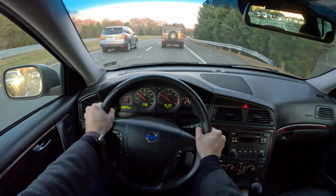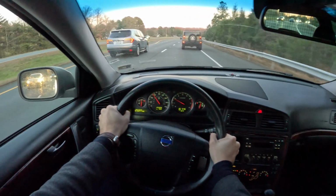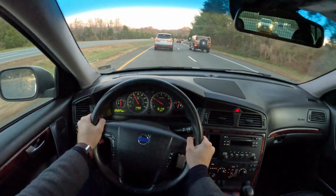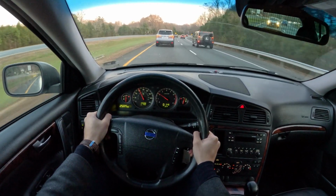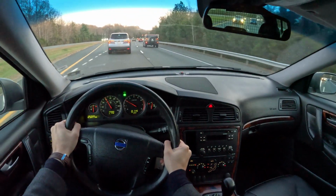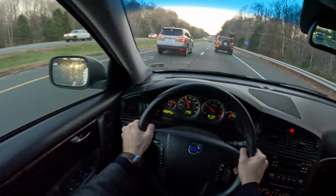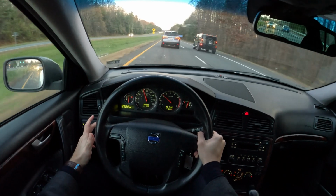This 5-cylinder is in great shape, I feel like. Works much better than mine did. No vibrations, nothing. Mine also had some starter issues, but this one is really good. Sometimes the left blinker doesn't work, so you gotta kind of hold it down like this and then it works.